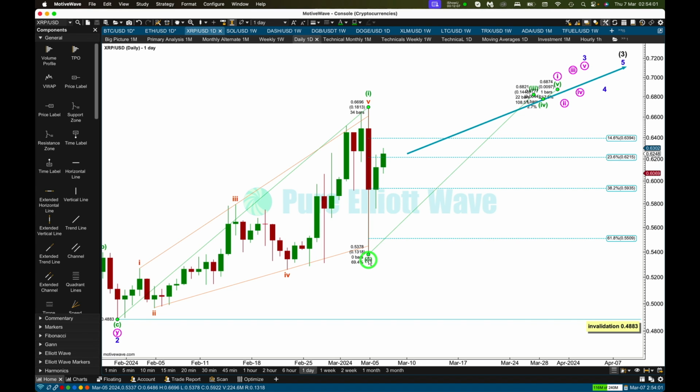Now my question for XRP today is, I'm pretty happy with this diagonal structure, but now I'm not too certain that this pullback for Minuet Wave 2 is complete. If it's complete, it's overshot the log function of the 0.618 Fibonacci ratio, which was just above 55 cents, and there is fairly decent support still about the 54-55 cent mark. But I'm not convinced it's over here, because this completed green candlestick, and so far the candlestick for the 7th of March, aren't really showing a lot of strength.